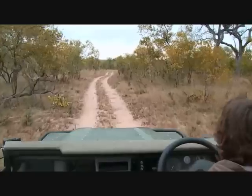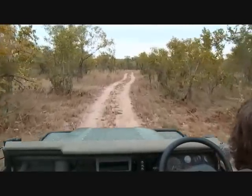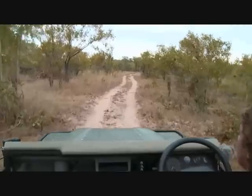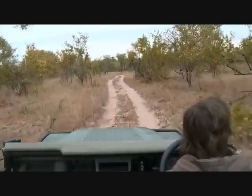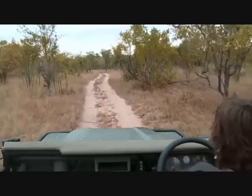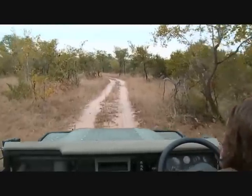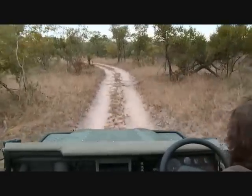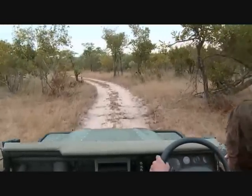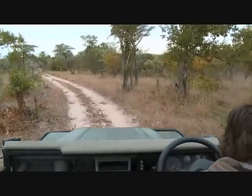So, just an update from over the radio about the Nkahuma Pride. They were moving south towards our northern boundary earlier this morning. They've now stopped about 1 kilometer from our boundary and are lying up. Hopefully, if this cool weather continues, they'll move a bit later on in the morning, and hopefully they come visit us. We haven't seen them for a while.